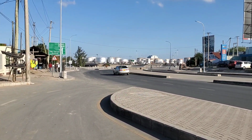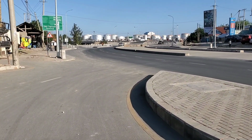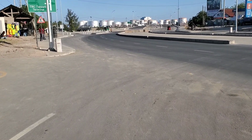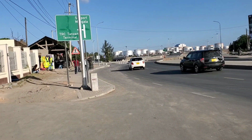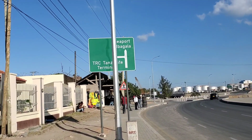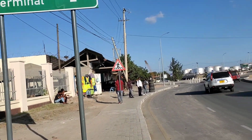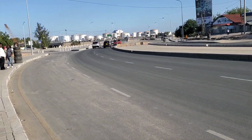That's the bridge. But that bridge used to be small, and it was a one-way bridge. But now you see there are two roads there. It's a dual-way bridge. And in the middle there, they're still constructing. If you can read this one, it says Seaport Mbagala. So we are going to the seaport, and then they say this road is going to RTC Tanzania terminal, but we are not going there. So that bridge there was not there.